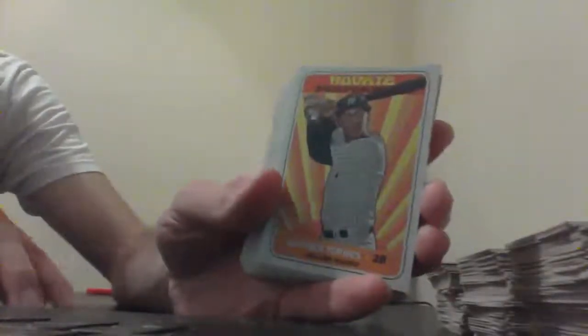Gleyber Torres, rookie performers for the Yankees, and Tony Woodside. So another card for him, another rookie. Jake Arrieta, short print for Philly, Nestor. Nicholas, St. Louis, John, Illinois, another rookie for him.